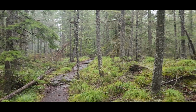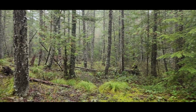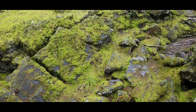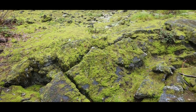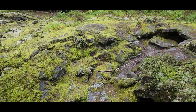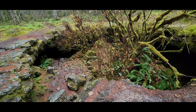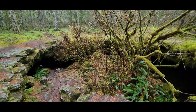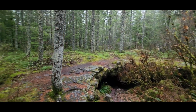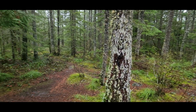This whole forest is sitting on a lava flow. It's an example of lava flow, big giant chunks. So here's the cave entrance, and this entire forest is on a lava flow.